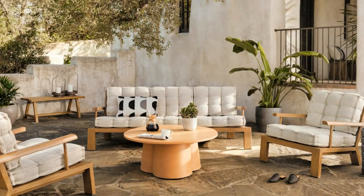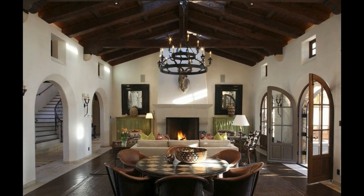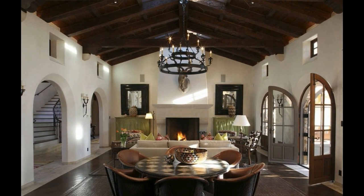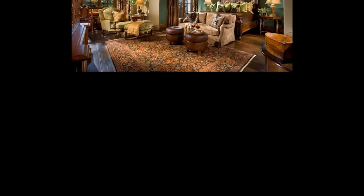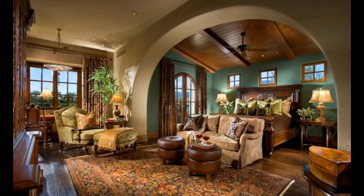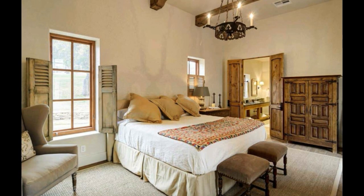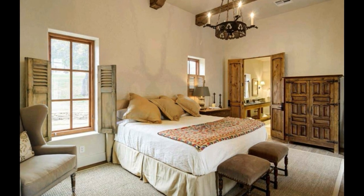Textiles in Mediterranean-inspired interiors are all about comfort and elegance. Picture billowing curtains that catch the breeze, oversized throw pillows that invite relaxation, and lightweight throws that add a touch of coziness. Opt for natural fabrics such as linen and cotton, which are not only soothing to the touch but also come in earthy and sea-inspired shades. These textiles make your home inviting and stylish.